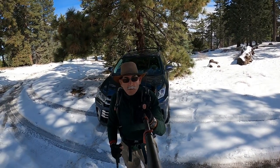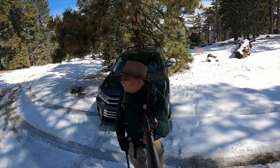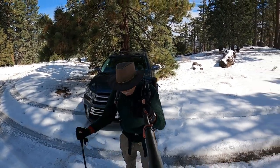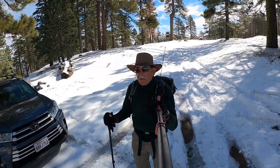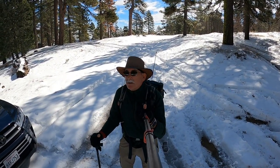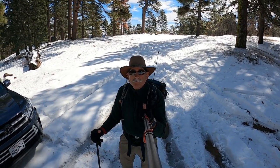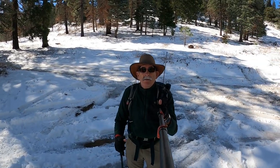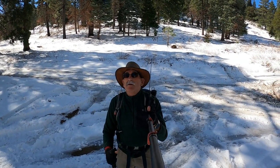Wasn't fully expecting this much snow, maybe some snow, but very pretty up here. Nobody around. There are some campers down the ways. I've got my tracker unit turned on and notified people where I parked. So yeah, just gorgeous up here. Snow falling off these trees.